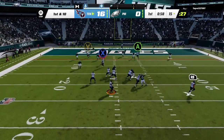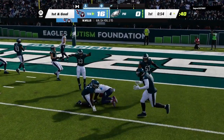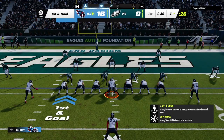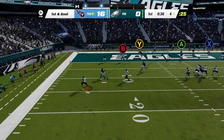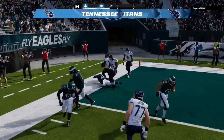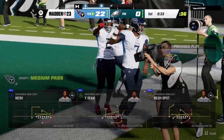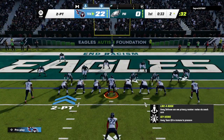Willis wants to pass it again. On the crossing route, complete. It's Woods. And the Titans are going to be looking at first and goal as they move this down to the four-yard line. Willis rolling to his left. And into the end zone for a Tennessee touchdown. Malik Willis taking it in from 4 yards out as his guys are able to push that lead out a bit further.